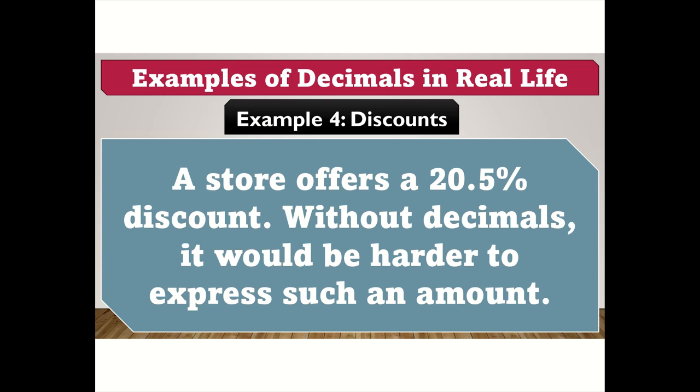Example 4. Discounts. A store offers a 20.5% discount. Without decimals, it would be harder to express such an amount.